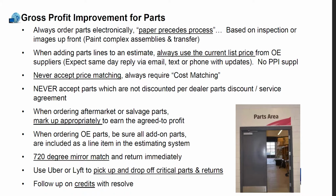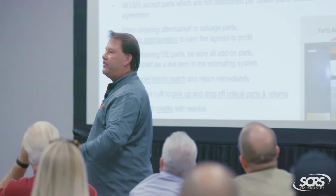Never accept parts which are not a discount per the agreement. They go, oh, we don't give full discount on airbags. When we struck the deal, it was X off on all of my parts, not, oh, on electronics we don't do it, on this one, oh, we got a high return rate. No, a fixed percent. I expected you to factor that in so the computer would basically do it every time.